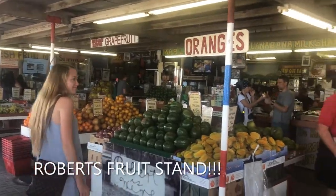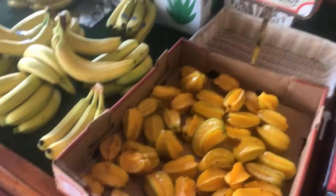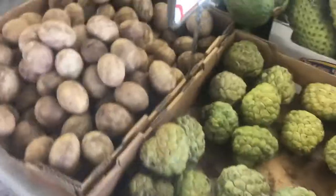Right, and now we're at Robert's. Look at all this. Star fruits, oranges, grapefruits. Ooh, passion fruit. Passion fruit. Wow. And we've got some sugar cane, guarapo.